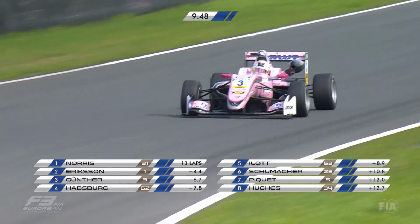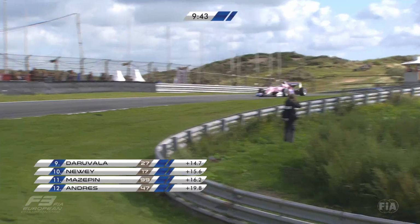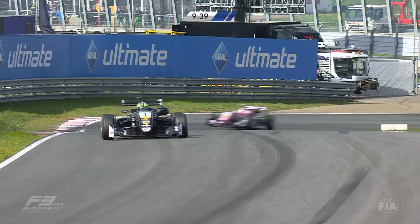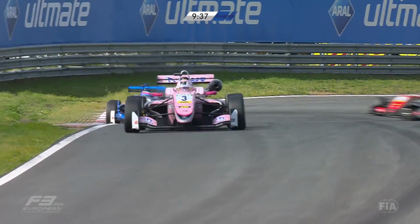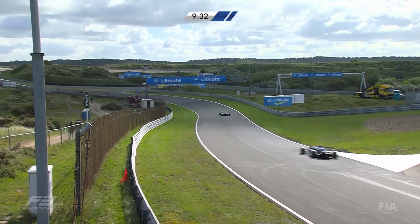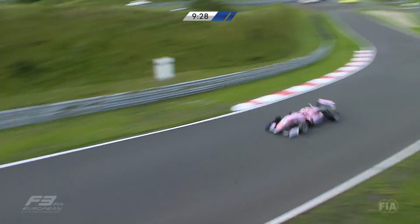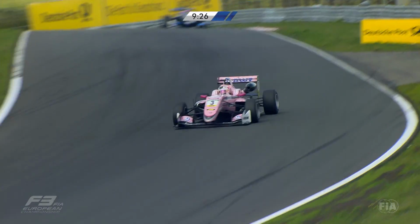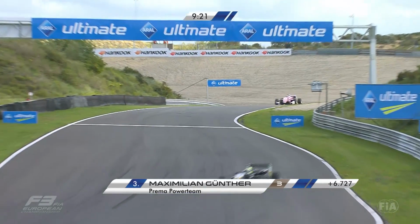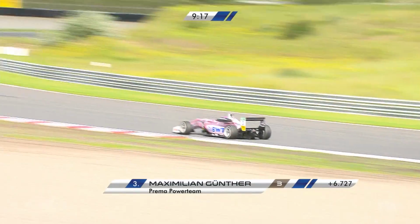Just there, we saw Islet lose 8 tenths of a second. He's losing a bit of time now coming into the first sector, and again in the last sector. So I wonder if maybe in those few moves where he tried to take Habsburg, he's gone over the edge with his Hankook tyres. And as I said before, Habsburg was slower initially, and he's probably gone a little bit far on his Hankook tyres as well. But the two guys in 4th and 5th at the moment are falling a little bit further back from the leading 3 of Norris, Eriksson and Günther.